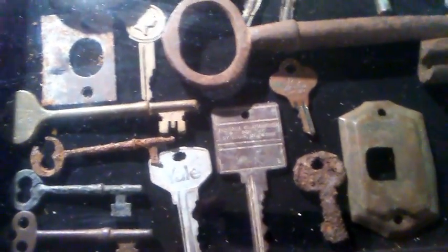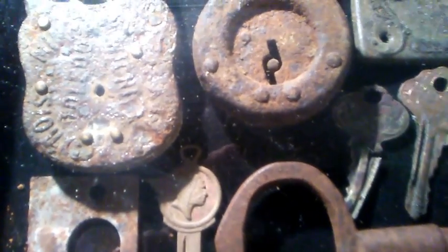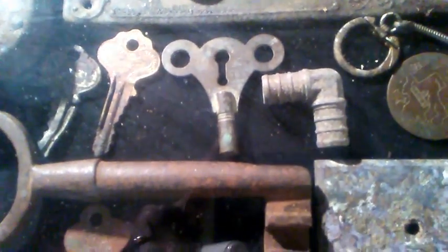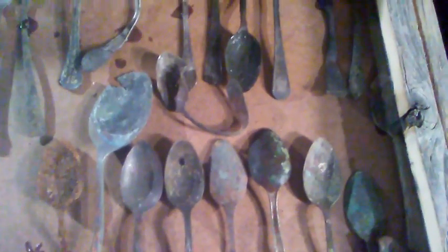Also some of my favorites because I find so many keys, but they are usually very unusual. My favorite key in here is the Pontiac car key with the Indian head on it. Old railroad locks. Evidently someone in the area worked for the railroad. Moving right along. Back to my old favorite, the silverware. I said I can't get enough of the old silverware. You can just envision people sitting and eating with some of this type of hardware, silverware.